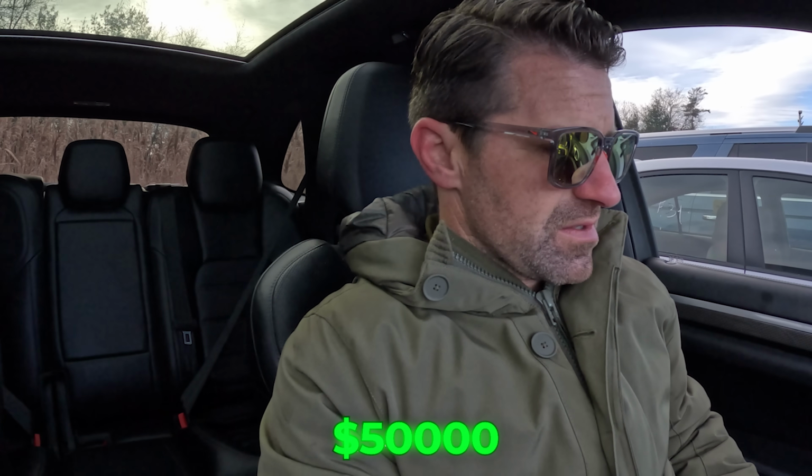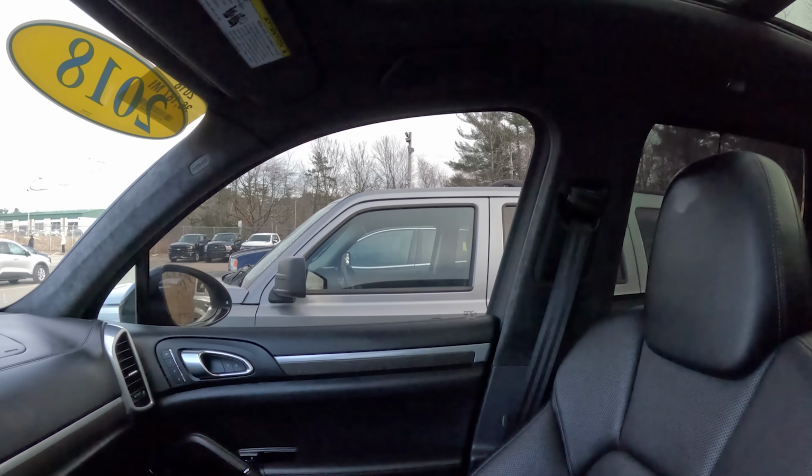Do I need to spend $50,000 on an SUV? No, I'd probably rather buy a newer Denali that's going to be way more reliable, but it wouldn't be as fun. This car is awesome. And honestly, the values of these just plummet worse than my E-Tron.